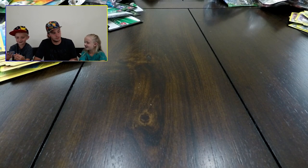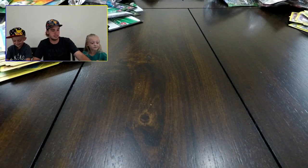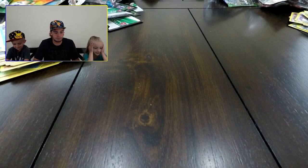Yeah. Just shiny. So if you guys see these lunchbox packs, you better check them out. They're pretty sweet. You get a lot of good stuff in them. They're good if you're getting ready for school to start again.